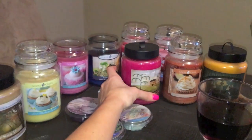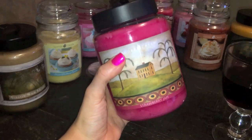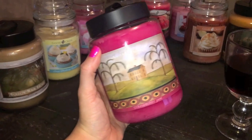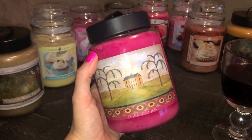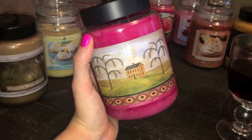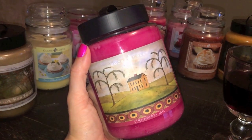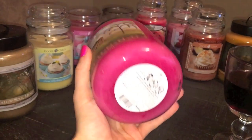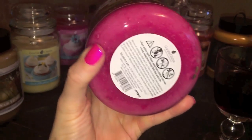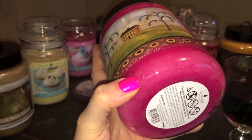And then I picked up a folk art jar of strawberry jam. And I got this because of Scent Maven and The Bad Enabler. And if you've watched their hauls, their reviews, etc., the both of them raved about this candle. I know The Bad Enabler especially. So I do love strawberry scents. I love a good fruit scent in the summer. So I was like, let me check this out. So I got the folk art jar first because I thought in their strawberry jam right down here, oh my God, it matches my nail polish flawlessly.